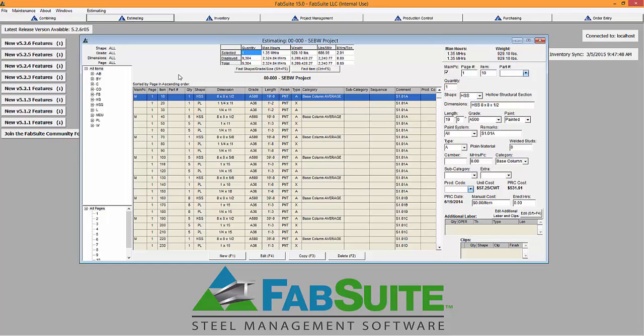Fabsuite's estimating module is a complete takeoff tool designed to provide a full bill of material takeoff, helping calculate and extend every pound of material down to the penny. Now, I'm not going to spend any time going through the full features of the estimating package, but of course I'd welcome any request for a private and more detailed demonstration.